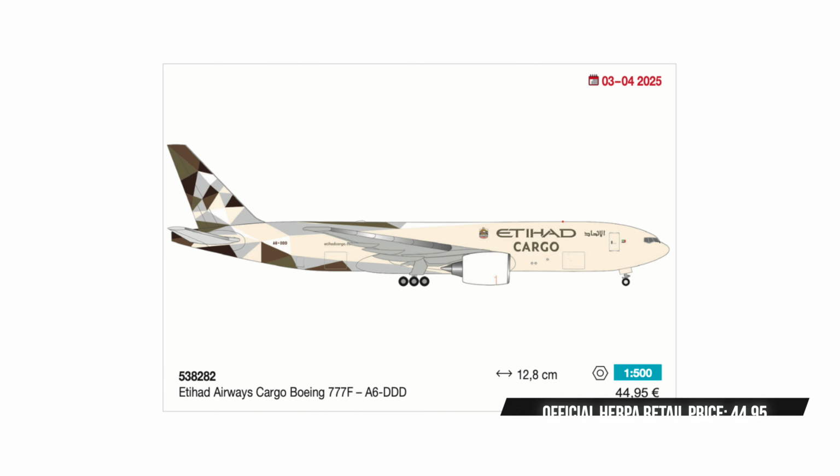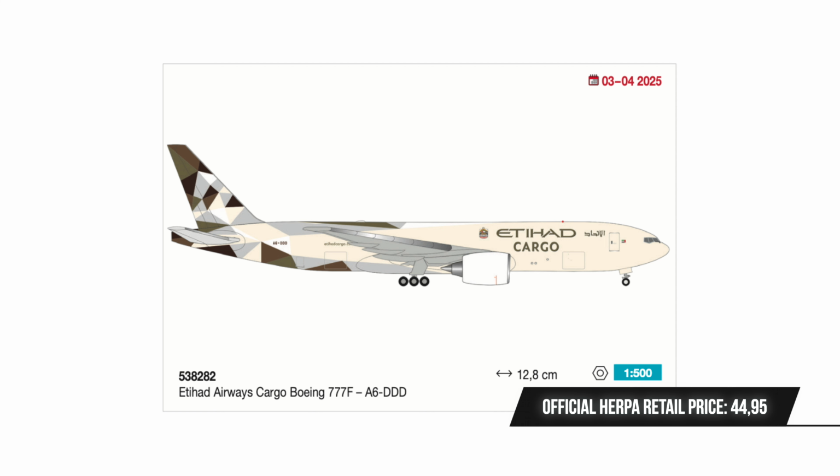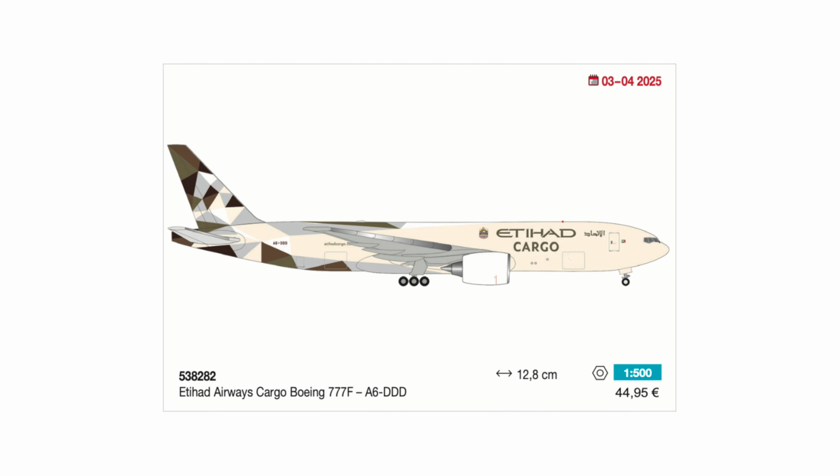So an aircraft model that I'm actually more excited about is the Etihad Airways Cargo Boeing 777F. Yes, we are finally getting a 777F freighter of Etihad Airways Cargo. And I mean, the livery itself is looking spectacular and it's not getting any worse than the cargo variant. We many years ago got an A330-200F of Etihad Cargo. I don't believe this aircraft type is in use anymore with Etihad Cargo, so it's great to finally get an aircraft that they're actually using so we can display them on our airport setups. The only drawback here is the recommended retail price of Herpa Wings, set at 45 euros.